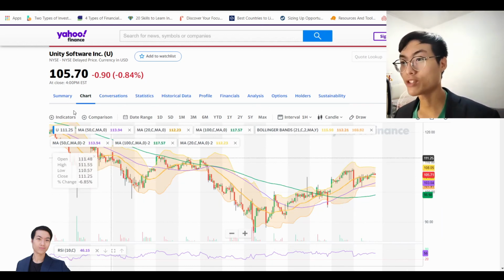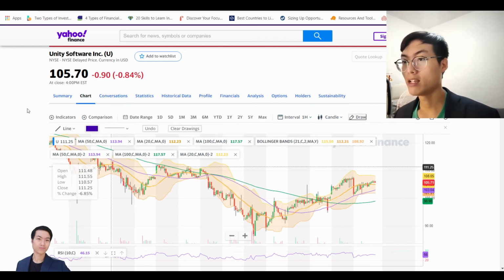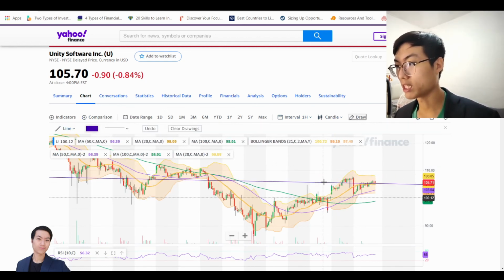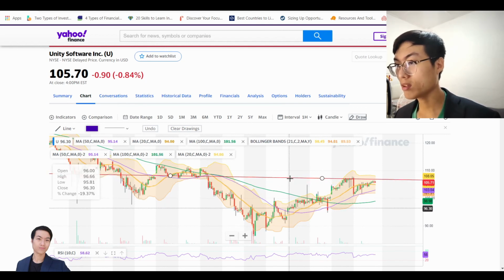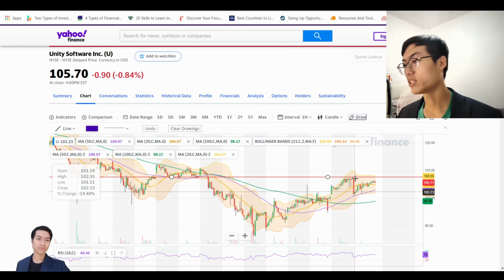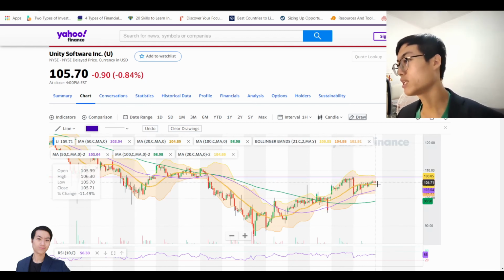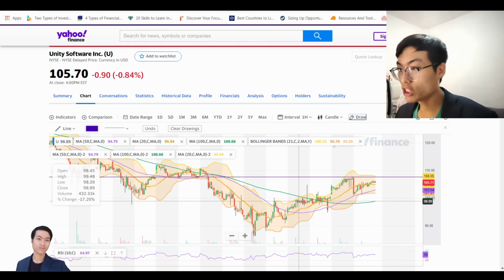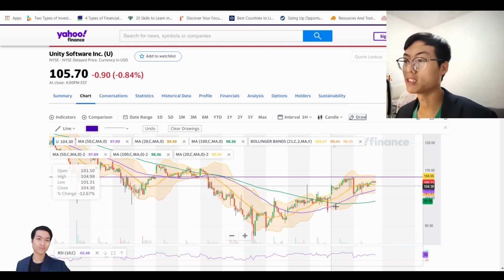So you can see, always draw your support and resistance and set your profit taking. Around here, this was a heavy resistance line. Once it hit here again, it got rejected back down, but it slowly climbed back up again to the further upside to $107 on Unity. So again, you want to see a consolidation touching near the top. But this little dip is just an anomaly. It got rejected, then it came up again.